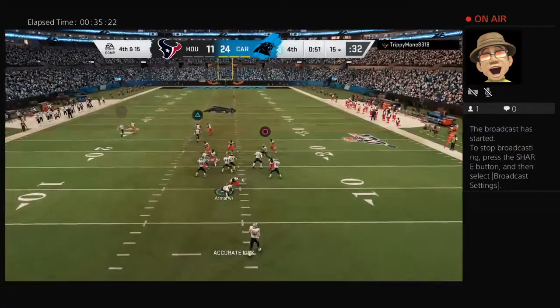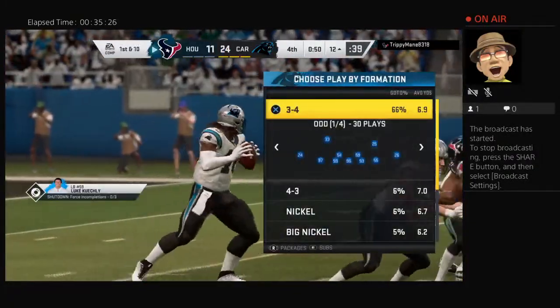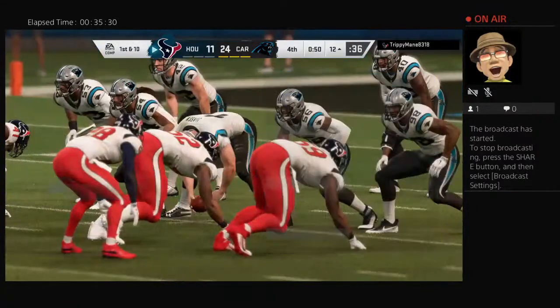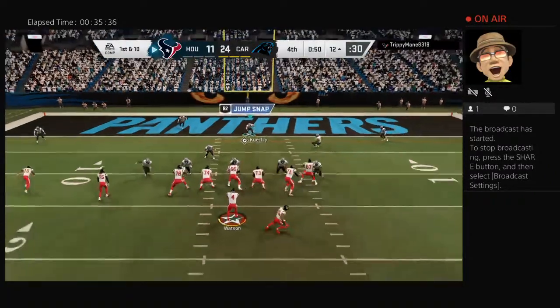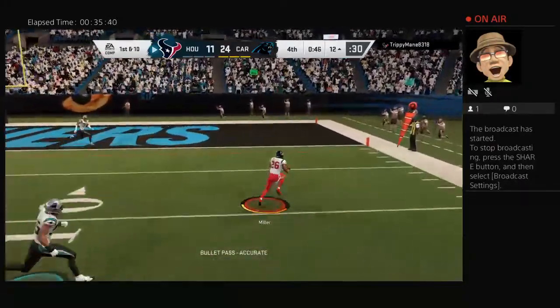And they're going to fake it from deep in their own territory. It's such a risky play there to fake it. You're either the hero or the GOAT. Here they're going to be the GOAT. Unfortunate, too, because you know they thought they had something there. They don't call it just to call it. They don't just say, oh, what the heck, let's go ahead and fake it here. They feel like they've got something on. They've got the defense in the right spot.